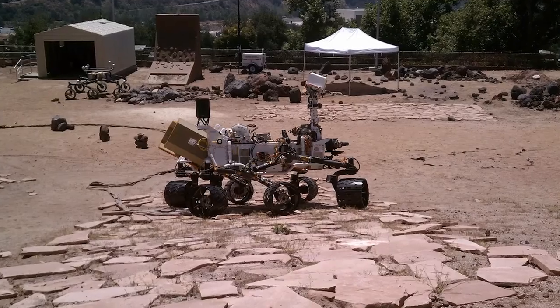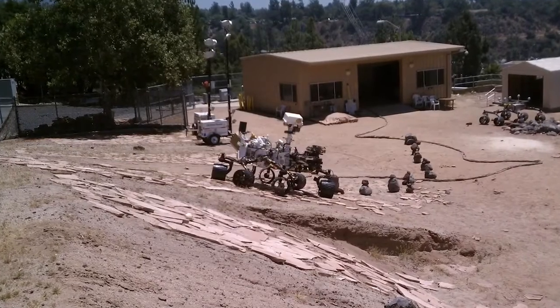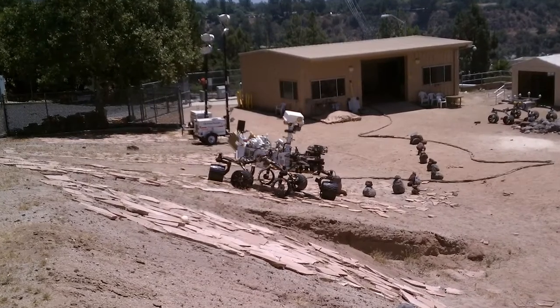Both of these twin rovers, Optimism and Maggie, are driving around in the Mars Yard at NASA JPL. That's where I used to work in Pasadena, California. We built all these different terrains with dirt and sand that we find here on Earth that's very similar to what we find on Mars.